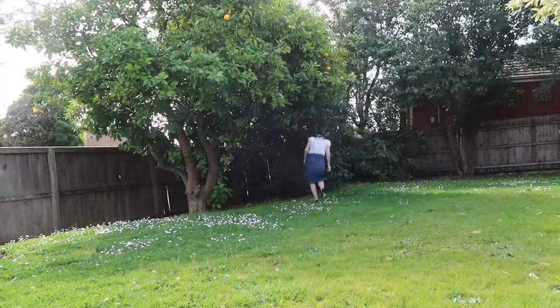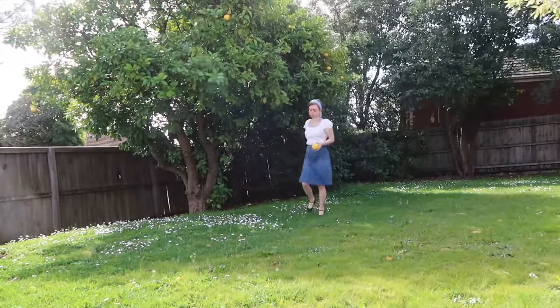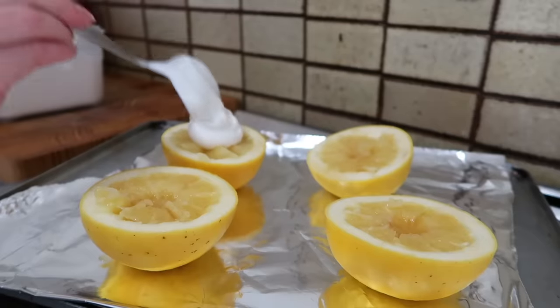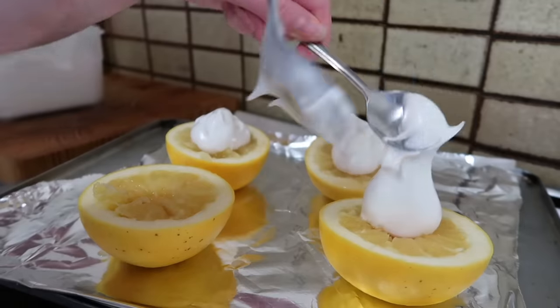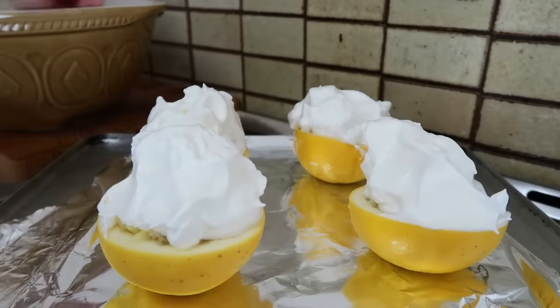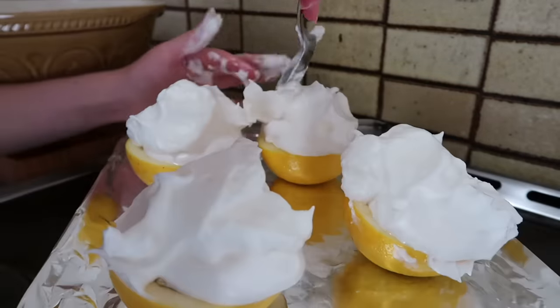So for the grapefruit Alaskas, I went outside to pick some fresh grapefruits from the ground because I can't reach the tree, and prepared those and made the beautiful dairy-free whipped cream for the middle. And then I made the outside, the exterior, which was the meringue.